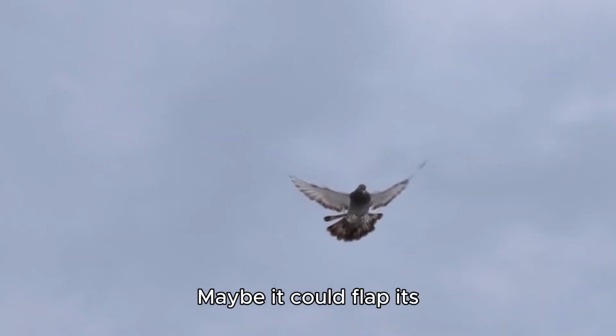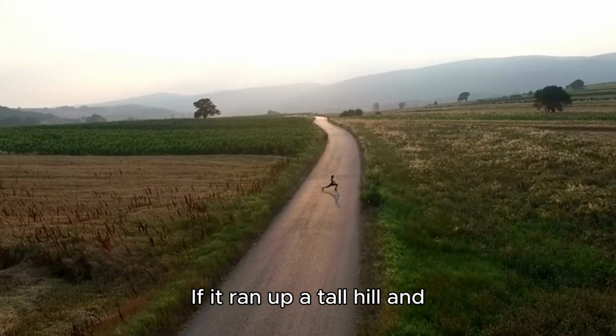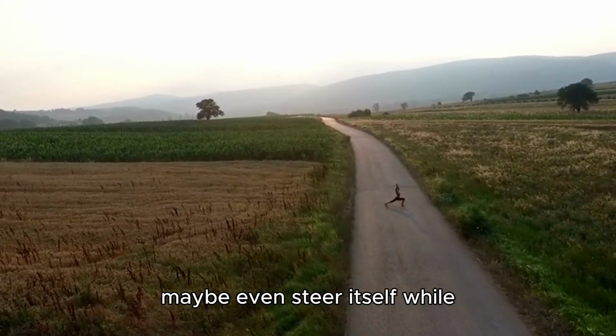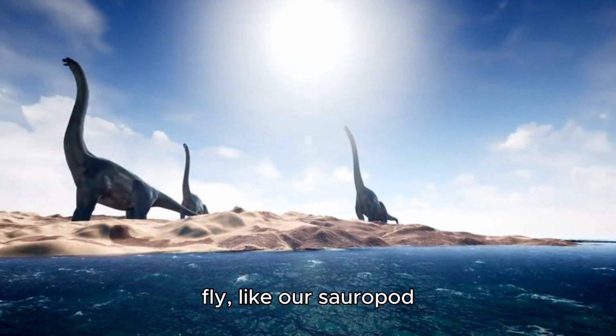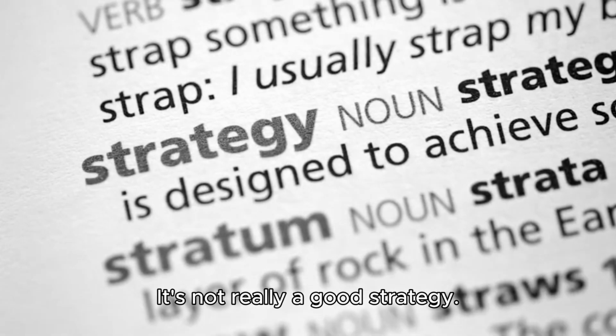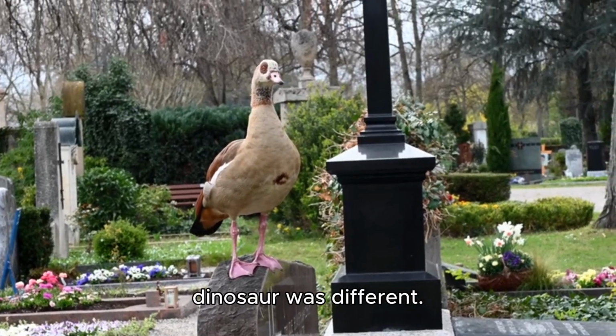Maybe it could flap its arms like this guy and glide through the air. If it ran up a tall hill and jumped off, it could cover a whole bunch of distance and maybe even steer itself while it was gliding. It's hard to say without seeing it happen. Now, we've seen other large dinosaurs that can't fly, like our sauropod friends, try to glide. It's not really a good strategy. They're just not built for it. But maybe our duck dinosaur was different.